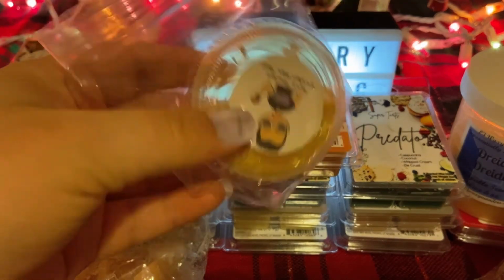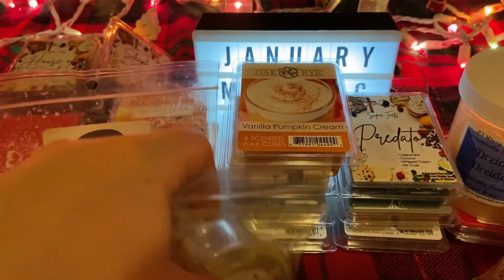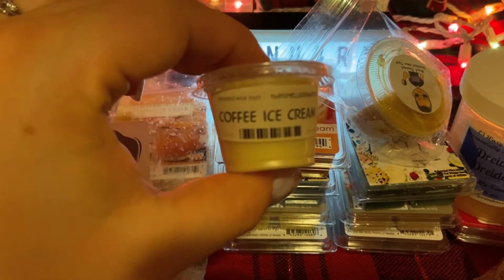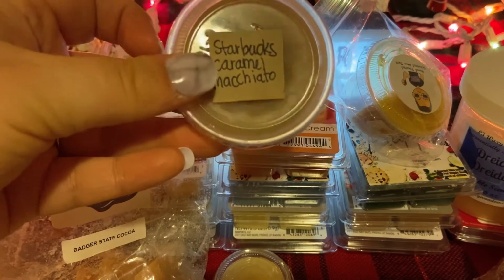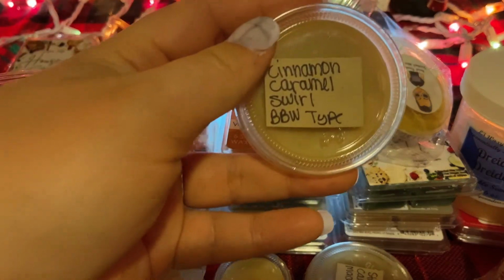Anyway, I have half a tart left in Cinnamon Sugar Donut from Easy Tarts, and his are really, really strong, so honestly, I cut them into fourths and get a really good throw. I have one little one from that Smell Good shop in Coffee Ice Cream. I have several from my local vendor, Starbucks Caramel Macchiato. This one is a really strong, kind of bitter coffee, but I think it'll blend well with things.